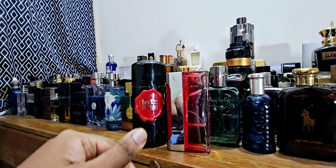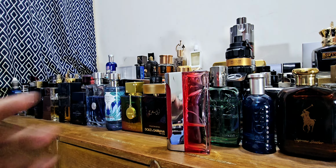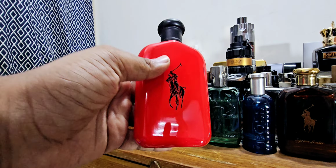So Ultra Red Man and Black Excess Potion, these two are my honorable mentions. I'll remove them for now, and then I'll show you the 15 fragrances I was talking about. I'll start with fragrance number 15. I intended to show the extreme or intense version, or perhaps the perfume, but this is the only one I have from this line, from House of Polo Red.